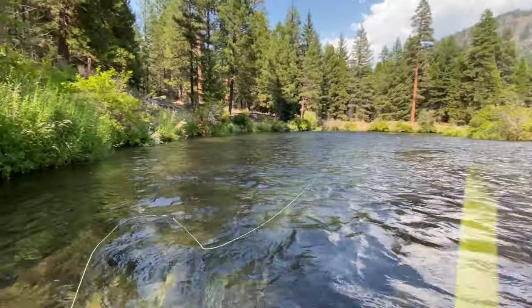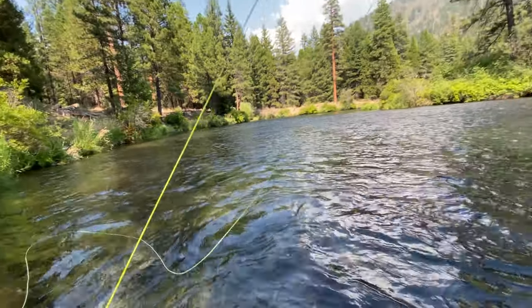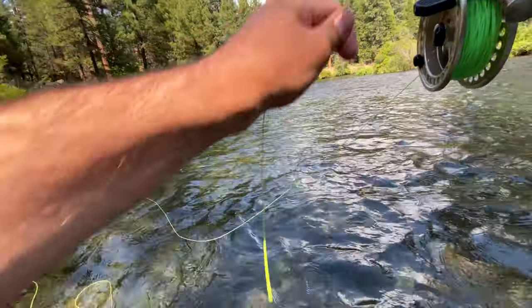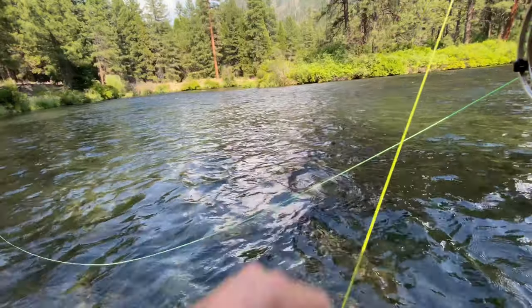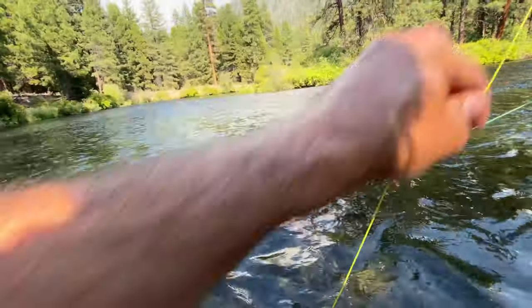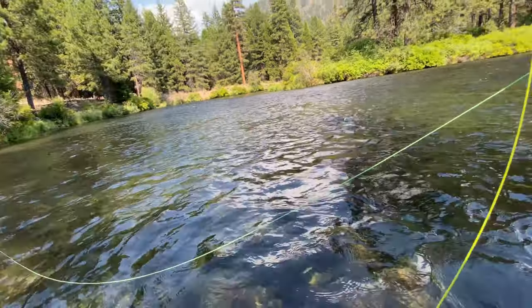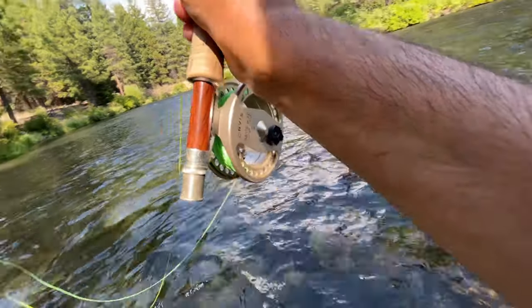There we go. Fish on. Yeah. Nice. It's a nice trout. Yeah, I saw him sipping the naturals. These little sailboats going down. Oh, it's a nice fish. Oh, nice little trout. Oh, it's pretty.